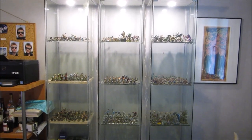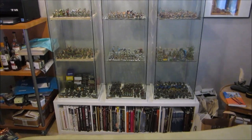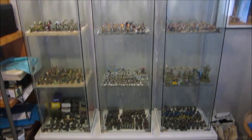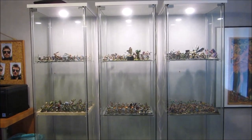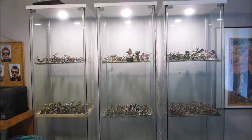Anyway, what you're looking at here is some IKEA cabinets standing on an IKEA bookshelf laid on its side. I forget what they're called, but they're with lighting inside. And let's take a closer look at some of them, shall we?